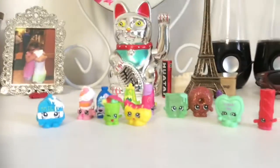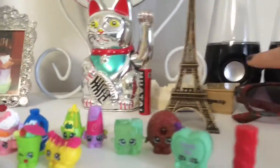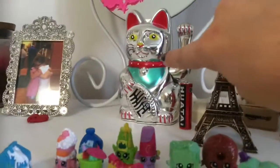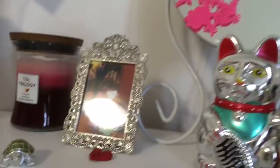Okay, so here is the view of my dresser. This dresser is from IKEA. I'm not sure where the handles are from, but yeah. There is my water speakers, which are awesome. Some sunglasses, a little box, an Eiffel Tower, my cat, its hand moves. I don't have the batteries in though.